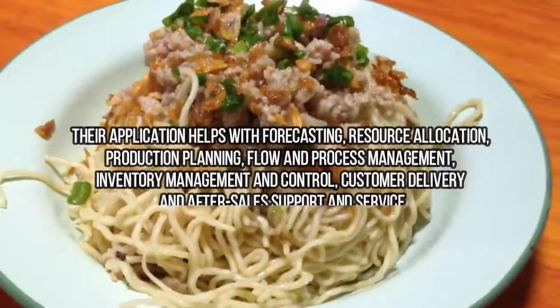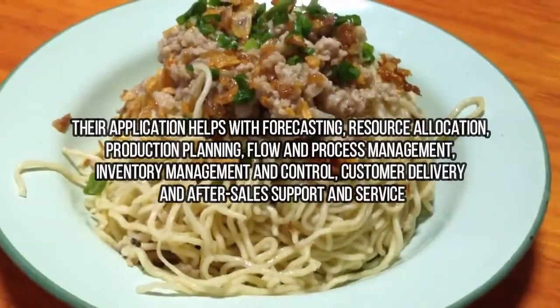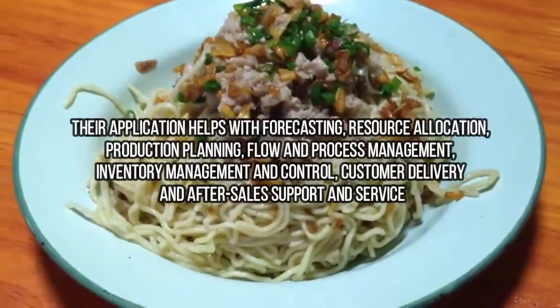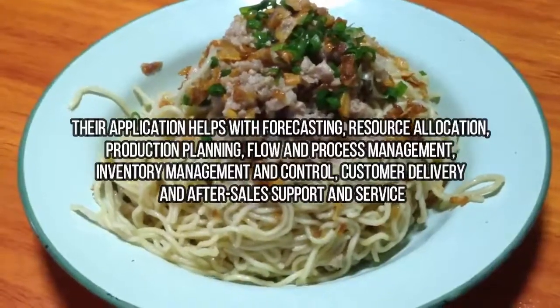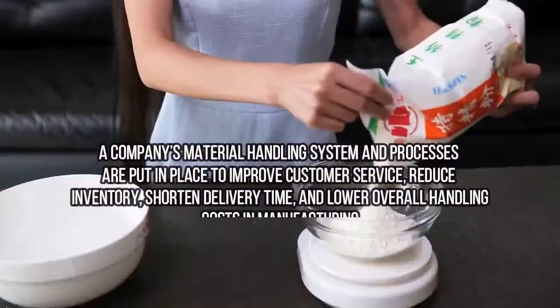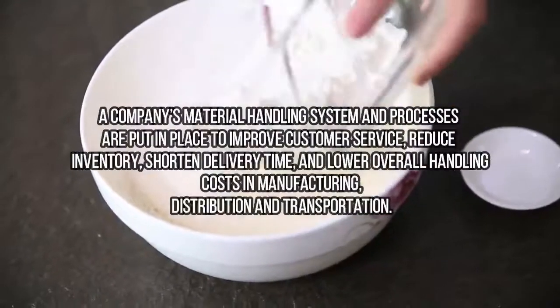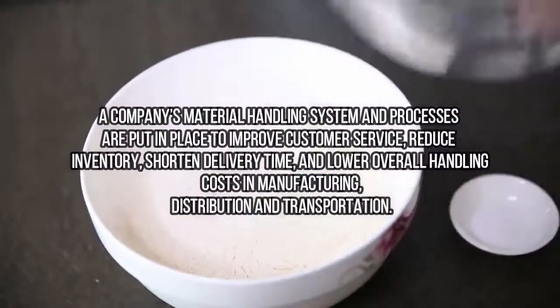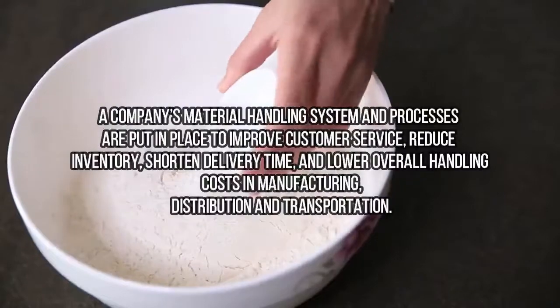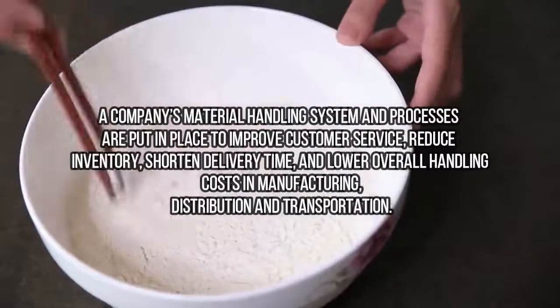Their application helps with forecasting, resource allocation, production planning, flow and process management, inventory management and control, customer delivery, and after-sales support and service. A company's material handling system and process are put in place to improve customer service, reduce inventory, shorten delivery time, and lower overall handling costs in manufacturing, distribution, and transportation.